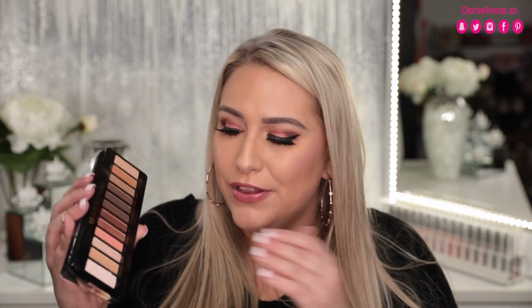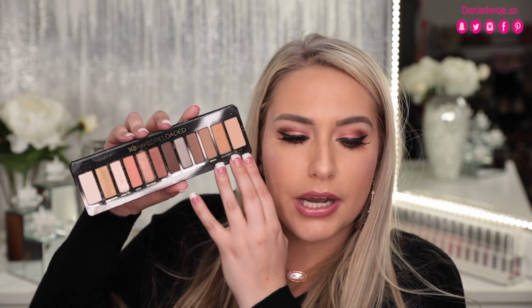And I love that this one doesn't come with a brush. I don't know, is it just me, but I feel like it was such a waste of space. So I was excited about that. The packaging's super nice on it.